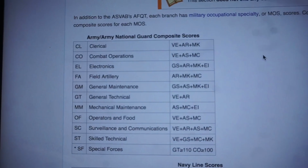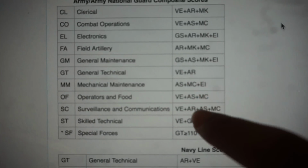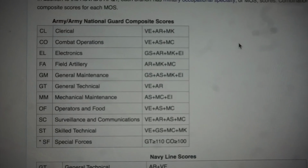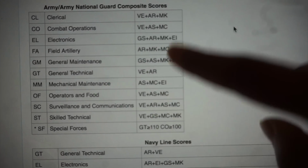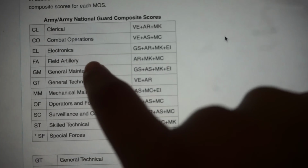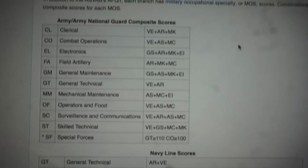I'm on the computer, so these are the line scores that I was telling y'all about. Okay, wait, let me fix this. All right, so these abbreviations that you see right here are like the categories that I was telling you about. Whatever you score will determine if you're going to be a cook, a mechanic, field artillery, combat operations, skilled technician, or special forces. This determines everything. So you do want to take that a little seriously.